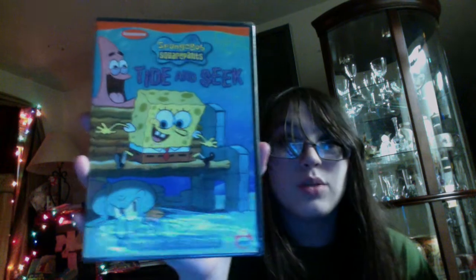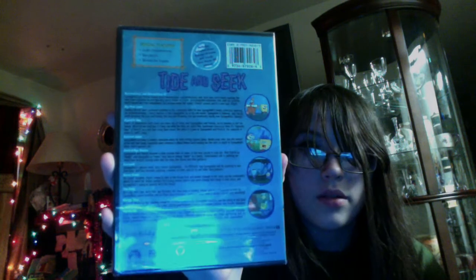Next I got is the SpongeBob SquarePants Hide and Seek 2003 DVD. I remember having this DVD when I was little, but unfortunately I lost it. So, thank goodness I got this again. Here's the front. Here's the spine. And here's the back.